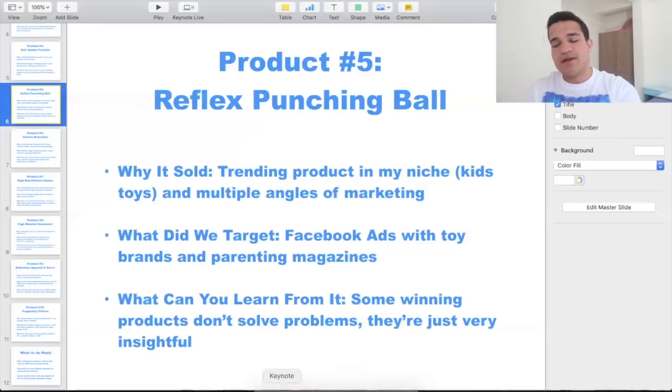And then what you can learn from it: some products don't solve a problem. Some winning products just don't solve a problem. There's no reason why they sell. They're just very insightful, very catchy. They're a scroll stopper. When you're running this on Facebook and people see a little kid punching a ball coming back at him, it's like, what is this? What is this toy? Let me check it out. Let me watch the video. Let me go to the page, and ultimately, let me buy.